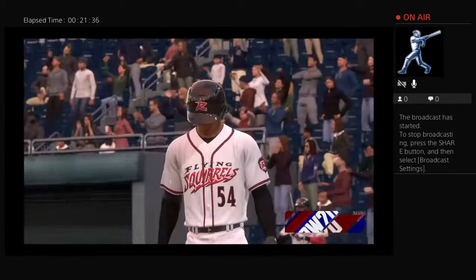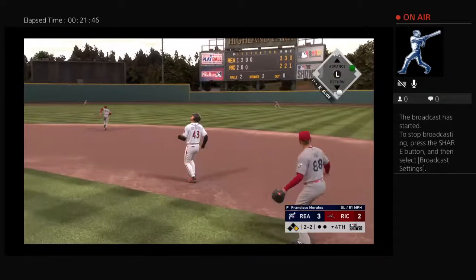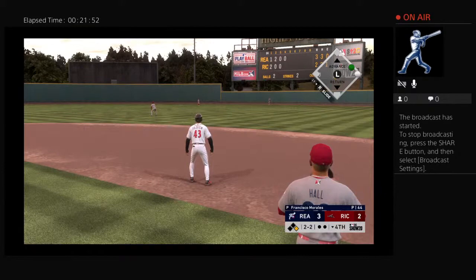Digging in now, Luis Toribio. Now batting, the third baseman, Luis Toribio. Pulled toward right center field. Right fielder giving chase. He makes the catch, a great effort to get there and record the first out of the inning.